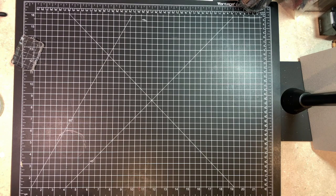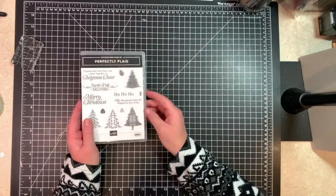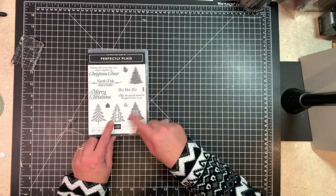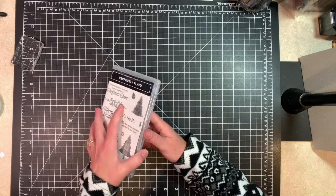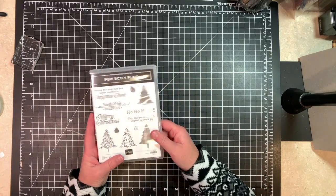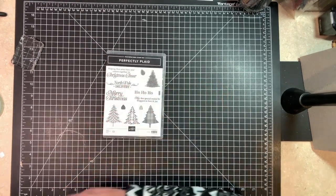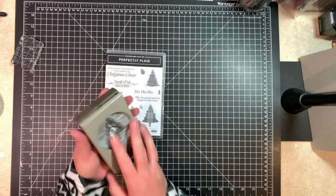Okay, I didn't know this because I'm a new stamper, but I bought this set, and I didn't buy it for the longest time because I was like, well, where's the dies to cut these out? Because all the different card samples that I saw online showed all these trees cut out and the cards, and I'm like, well, there must be a die for that. There has to be a die for that. So why didn't the Perfectly Plaid come with a die? Well, I found out it's because it goes with this punch, and this punch is perfect.